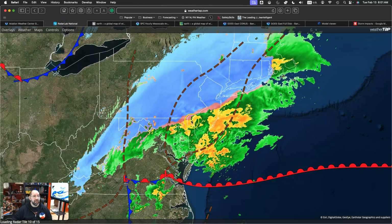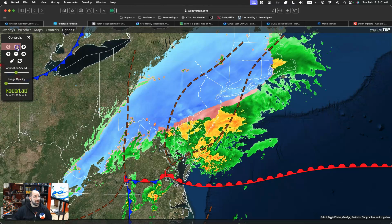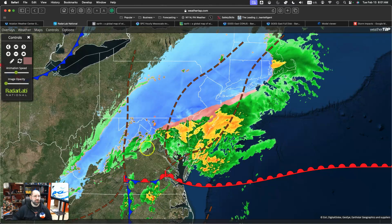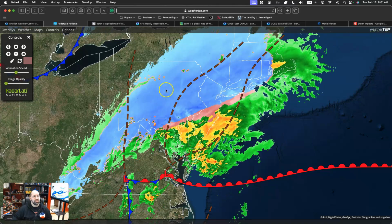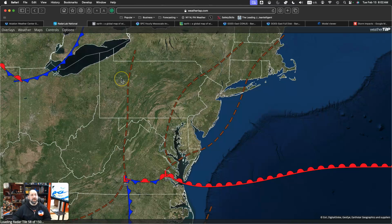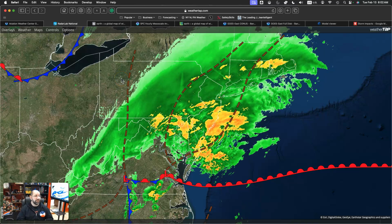If you take a look at the latest radar from WeatherTap, you can see that storm evolution taking shape here. Let me refresh this. And there's our rain snow line. Now, you always take this with a little bit of a grain of salt, but you get the idea of where our mid levels are setting up here and how that rain snow line is crashing towards the coast. Let's take off the winter mask for just a moment, and I want to show you again the intensity of this precipitation as it's evolving.